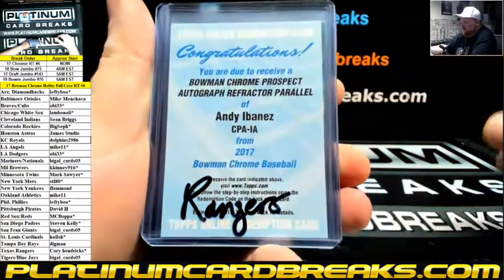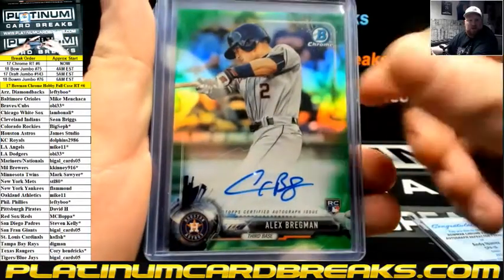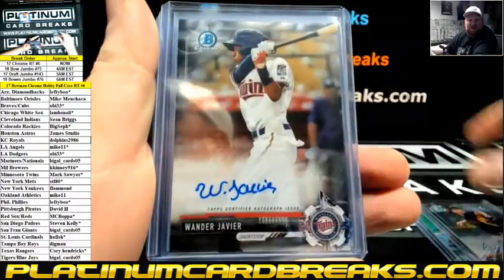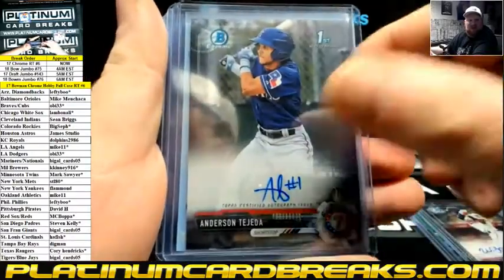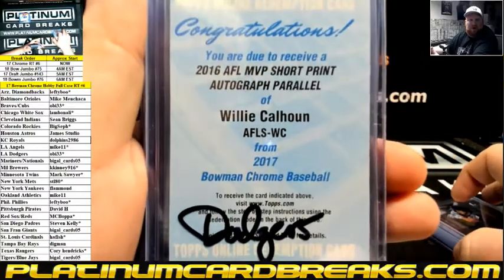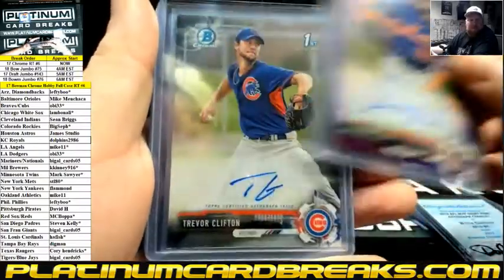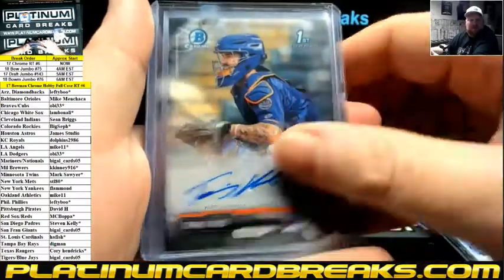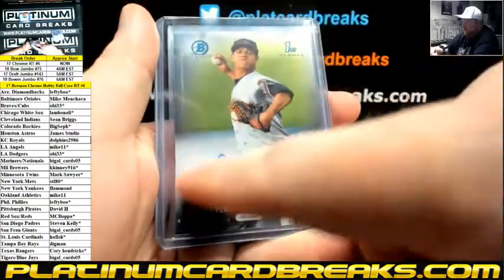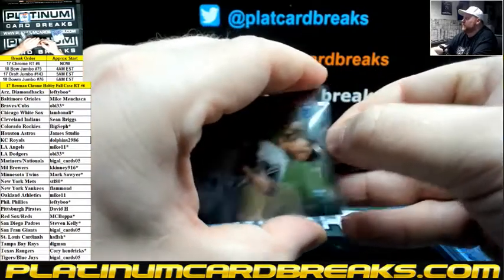Alright, autographs. Refractor Auto Ibanez for the Rangers. Green Rookie Bregman, Astros. Arraez, Twins. Hines, Pirates. Javier, Twins. Tejeda for Texas. Short Print Auto Parallel, Willie Calhoun, Dodgers. Anthony K. Purple for the Mets. Clifton, Cubs. Nido, Mets. Margot, Rookie Refractor, Padres. Ofelki Peralta for the Baltimore Orioles.